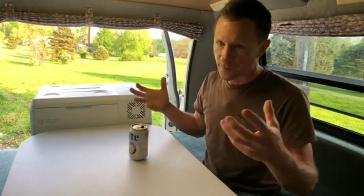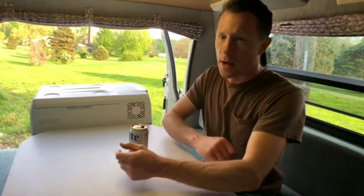We always want to develop things that are easier to use and more portable, therefore liberating you. So I encourage you to check out the GoSun Chill. I think after a few uses, similar to our solar cookers, you'll find that this is a superior way to get the job done and eliminate fuel and ice.